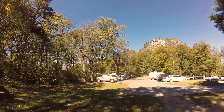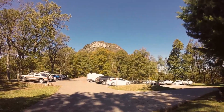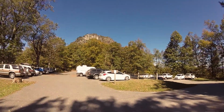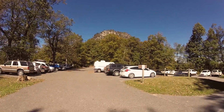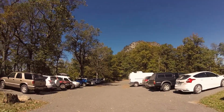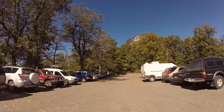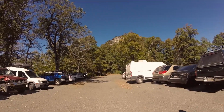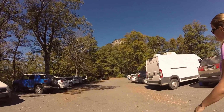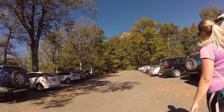All right, so we finished up our Linville Gorge wilderness hike. Good views. Not quite as exciting as Tennant Mountain, but very nice. Fun trail. Adventurous. Scary. But fun. And the drive was adventurous, and it's not going to be any less adventurous on the way down.